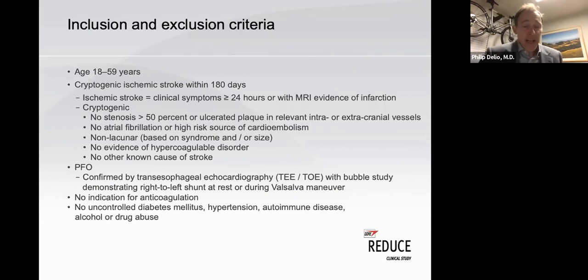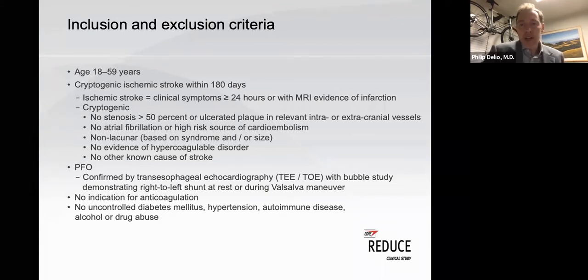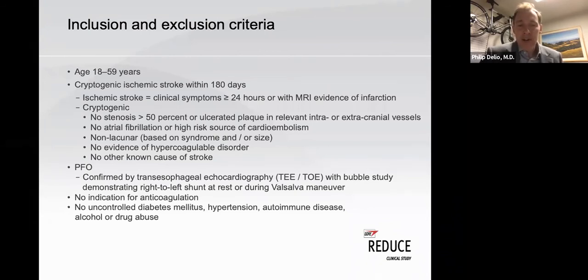Cryptogenic was defined as them not having any large vessel stenosis of greater than 50%. They couldn't have AFib. It had to be a non-lacunar stroke. This is really important because one of the criticisms of some of the earlier PFO closure trials was that patients were getting enrolled in those studies who actually had lacunar events, and they probably did not have cardioembolic events. So we were very careful in this study to really choose patients with cortically based infarcts that seem likely to have been generated from a cardiac source.